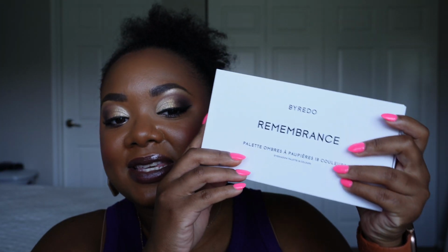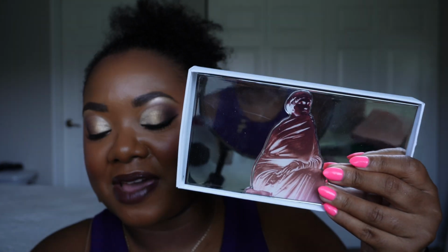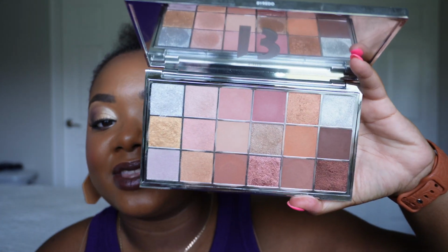So for Cozy, I decided to go with the Byredo Remembrance palette. So is this the right one? I think it's the right one. I might have mixed up the name. No, this is the right one. Yes, so it's the Byredo Remembrance palette. And I decided to go with this one because this is even more basic than the previous one.